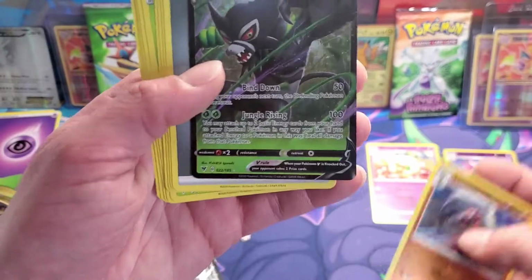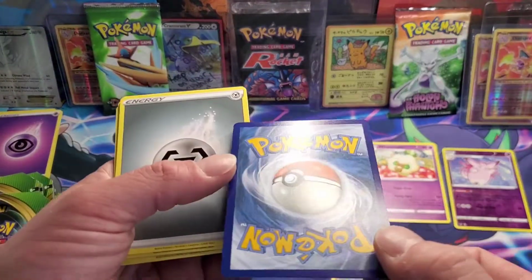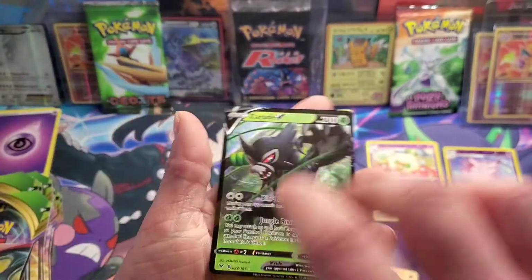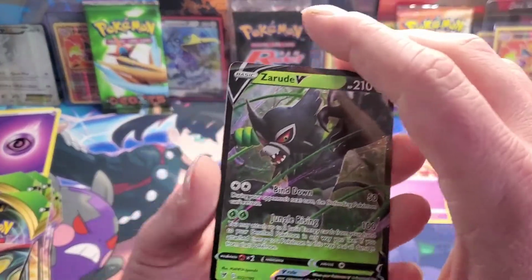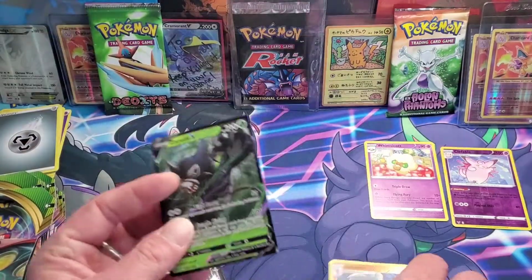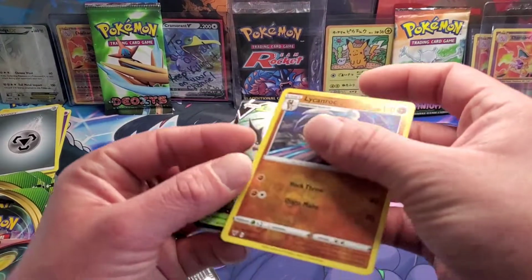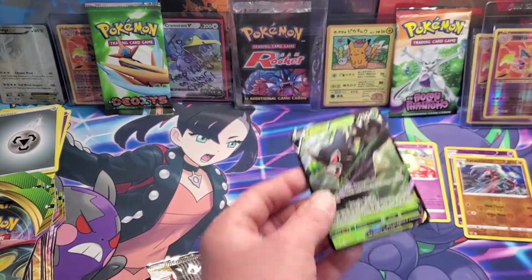There we go, a Zarude V. Let's see how this one looks, because some of those other cards were looking trashy. There we go, looking okay. So we have our first Ultra Rare pull from Vivid Voltage. How exciting. And is this a Lycanroc, another Reverse Holo Rare? So that's good too. Start knocking those out. Let's go.